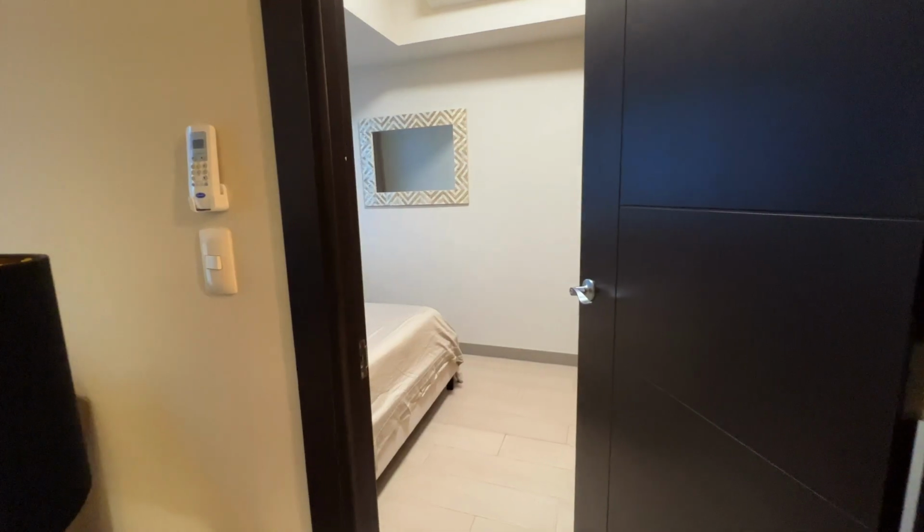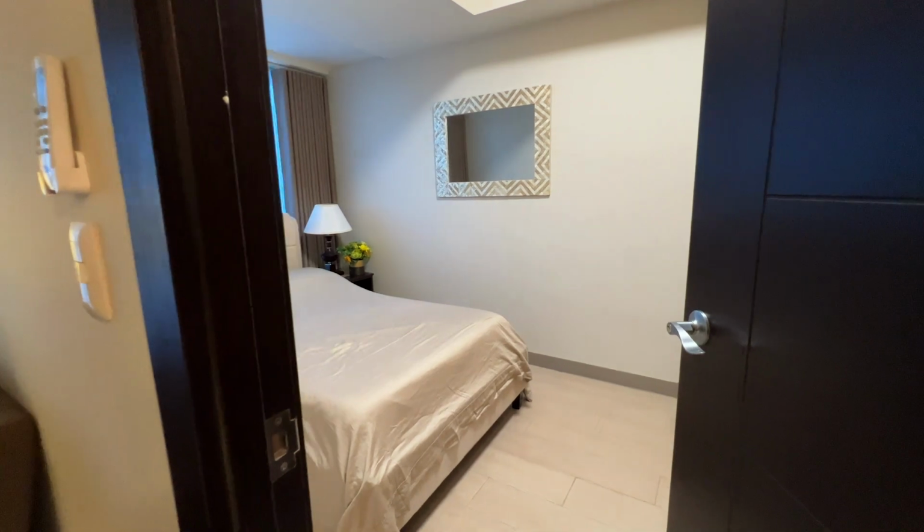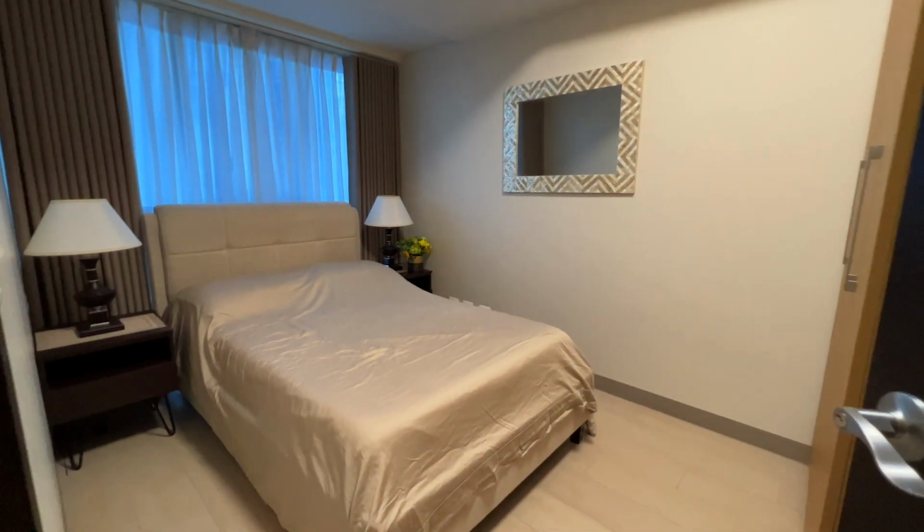Next to the kitchen is a common bathroom for the first bedroom, which is located through here. The wardrobe is positioned on the right. We've got a bed here with 2 bedside tables, 2 lamps, a nice set of curtains featuring sheer curtains too. The blackout curtains are of this silver color here.